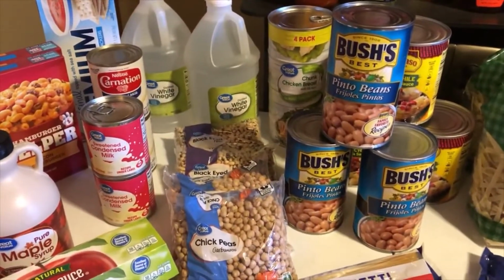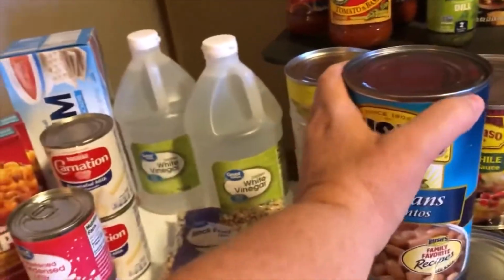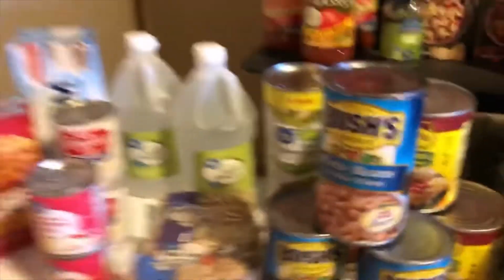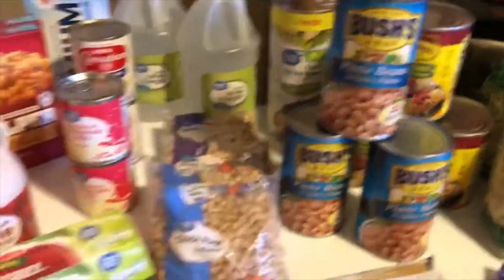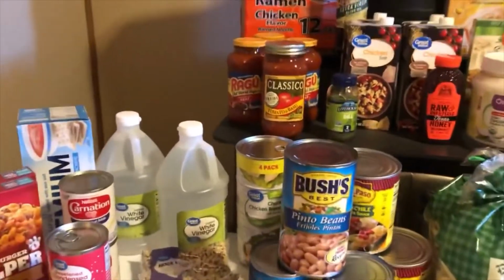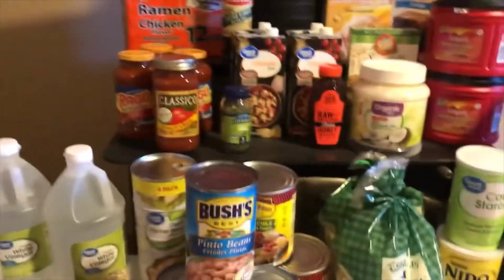Make sure it's not dented on the seal, because if that seal gets the slightest bit of leak, you may not even realize it. If it gets just the slightest little opening in it, you can end up with food poisoning. And I would hate for that to happen to any of you guys, because that could end up being a deadly situation, especially if the poo hits the fan and you can't get medical care.